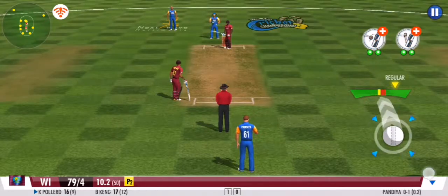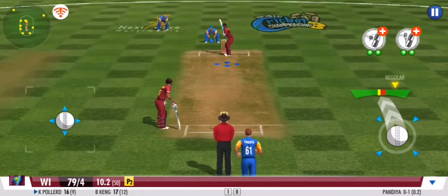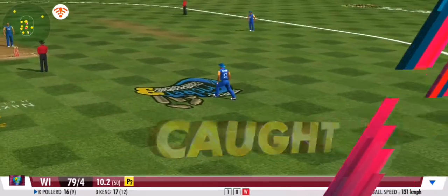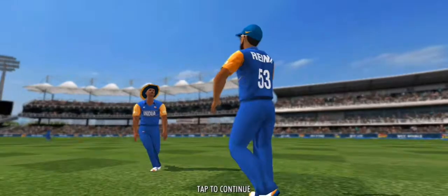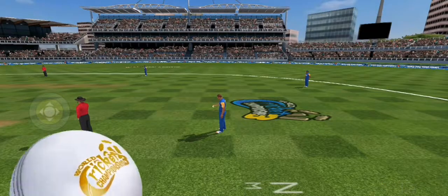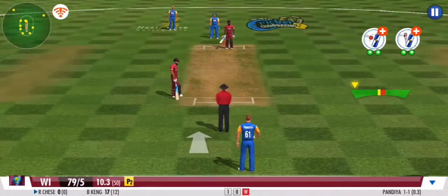The striker is hesitant to make any big moves. No runs off that ball. Caught! He's played right into the fielder's hands. A new man in. Time for him to up the scoring rate.